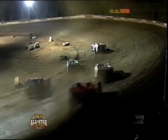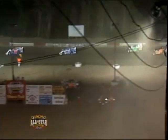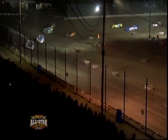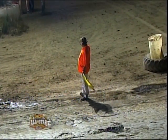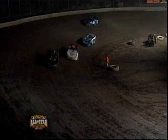If he only knew the melee going on behind him, but as you said, you can't grow eyes in the back of your head. Yellow, yellow, yellow. Looks like somebody has spun down to the inside of turn number 3. That may be Kerry Mason in the 72, I believe. Track worker there with a caution flag, so Kerry Mason brings it out this time.